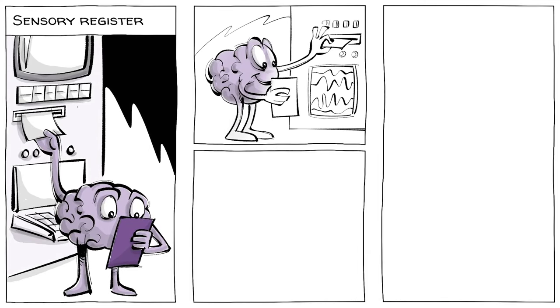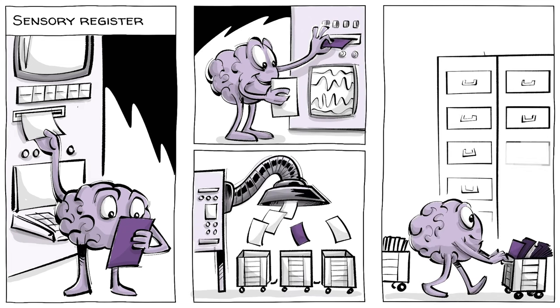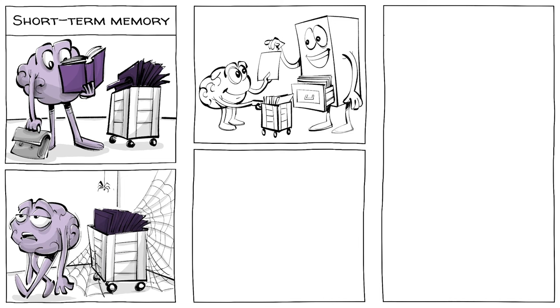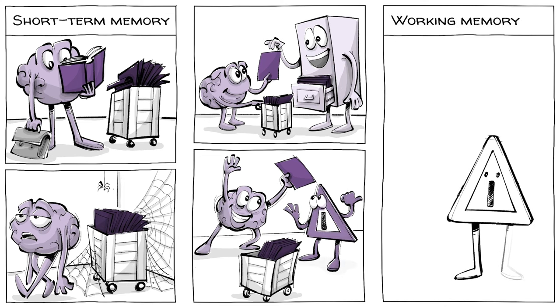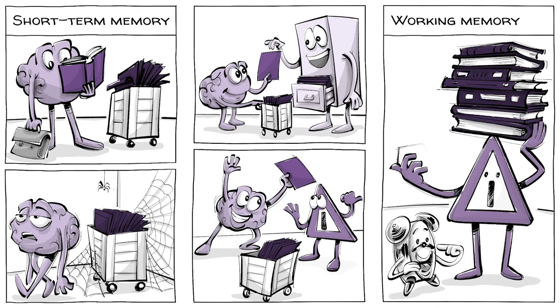The sensory register can perceive any such new stimuli. They are then filtered by attention processes and decomposed into manageable chunks. These chunks of information are then sent further. The short-term memory holds the new info for a moment. Then it will either forget it, transfer it to the long-term memory, or instantly use it by bringing it to our attention. Also known as working memory, our attention can hold about 7 bits of information for a few seconds to complete a task.